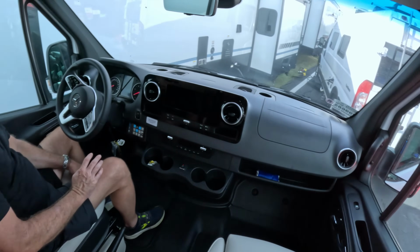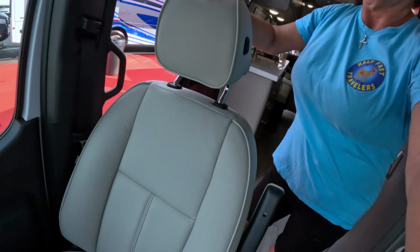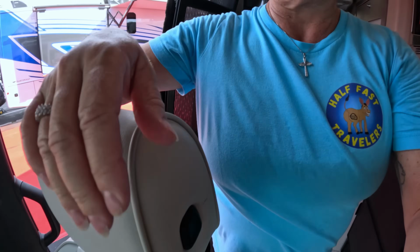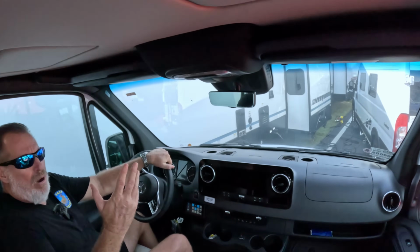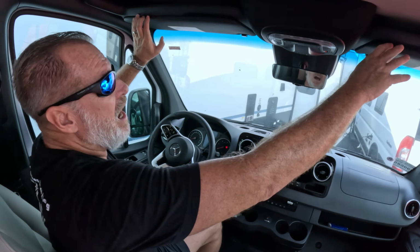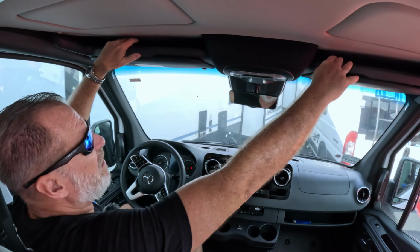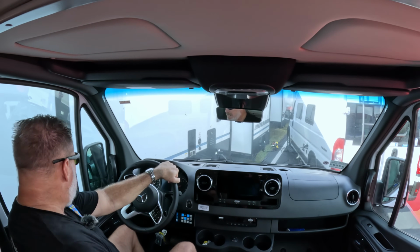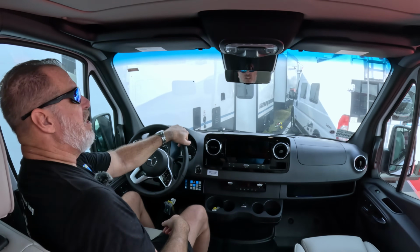Let's talk about these seats, because they are a very soft leather. There's a little bit of a texture to them, but not too much. Rose is showing you right there. It doesn't have the stitching that we had in our American Coach, but we're okay with that. This is just a very nicely appointed cockpit. It's got the standard visors with a little bit of storage up over top. And the driving position is comfortable.